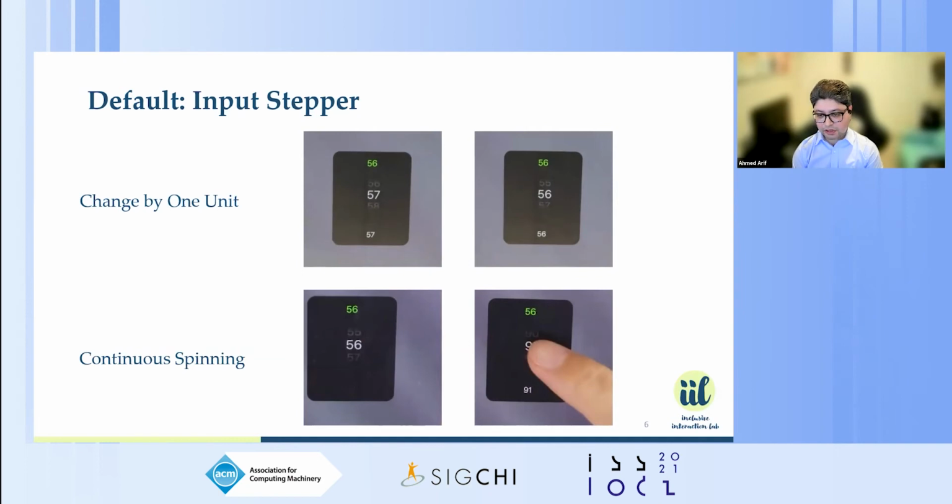It's not fully supported because for continuous spinning, users have to continuously tap or flick up and down on the screen, which requires quite a lot of effort. Once flicked, the wheel keeps on spinning for some time and gradually slows down to a full stop. So there's no other way but repeatedly flicking on the screen for continuous spinning.